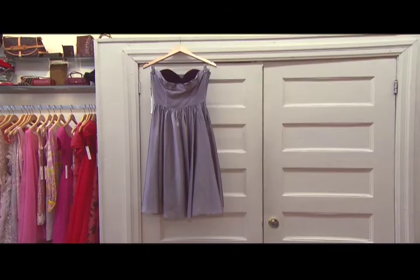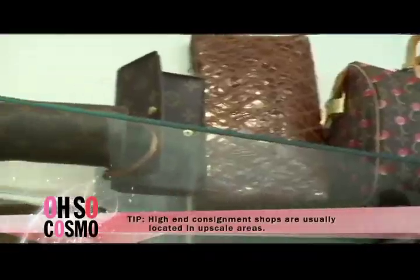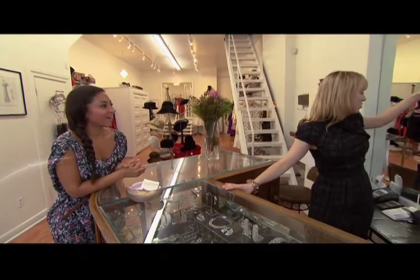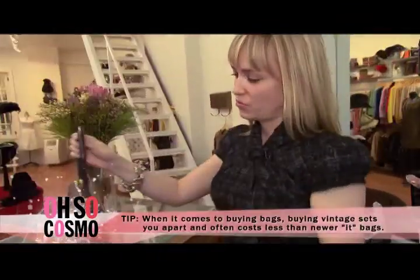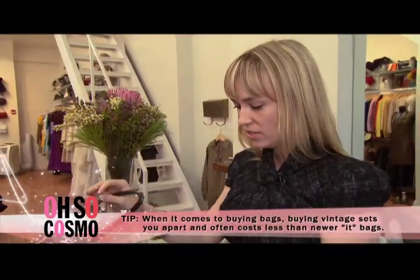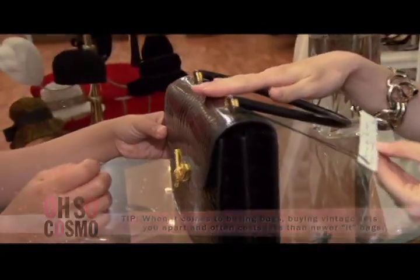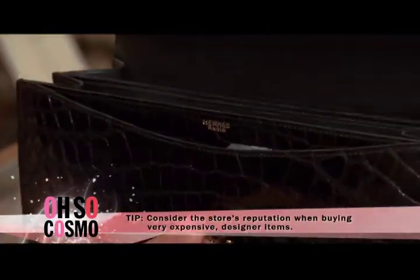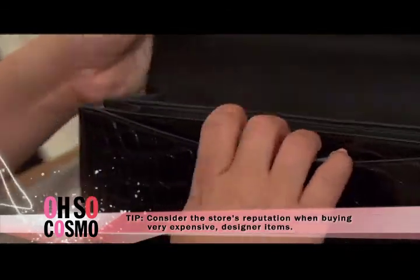A lot of formal wear, but also the luxury, more accessories, handbags, belts, scarves, a lot of Chanel, Hermes, that sort of caliber. We have an Hermes croc bag. It's from the late 60s, early 70s. This one's entitled Sac Valsco. And what are we talking about? 9,000. 9,000? Yeah. Is this a deal?